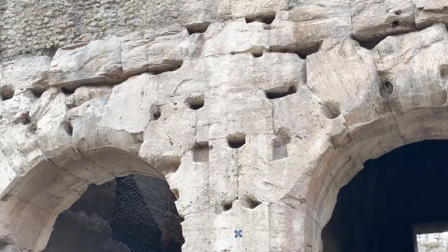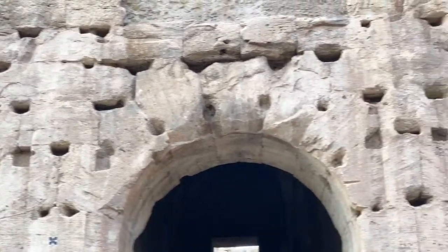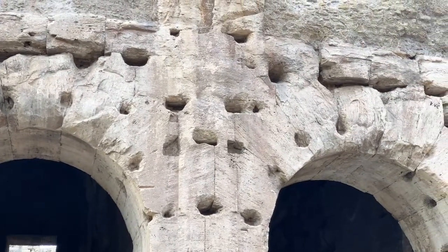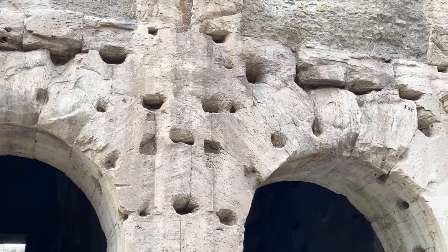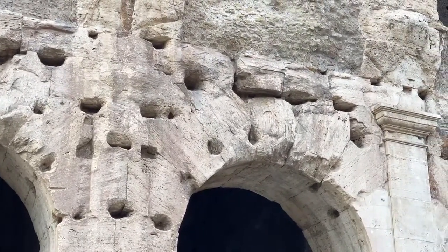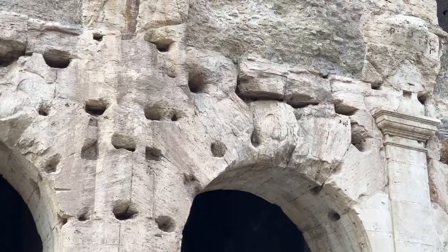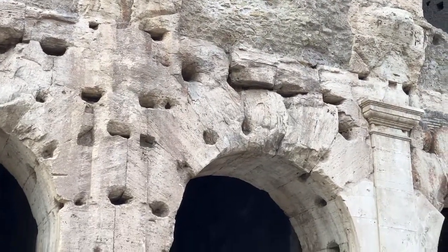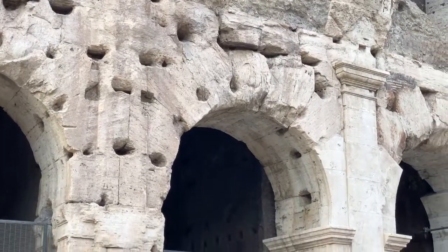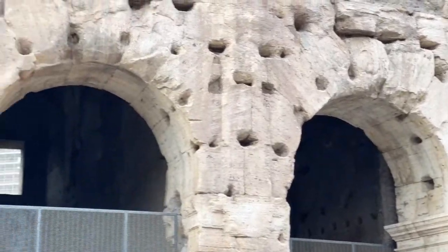The metal was used to cinch two blocks together. We saw the same thing at Pompeii. They used iron and lead. And what did they do with it? Well, they melted it down and made things like spoons and pots and stuff like that. Weapons? Weapons, yeah. Knives. Exactly. Probably more stuff for practical reasons.